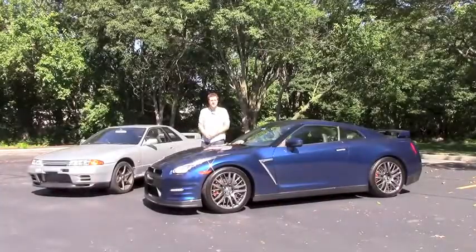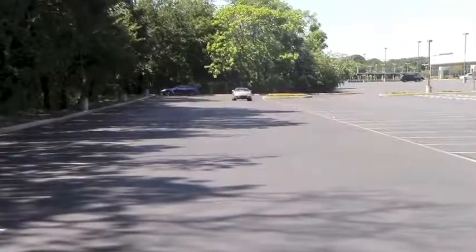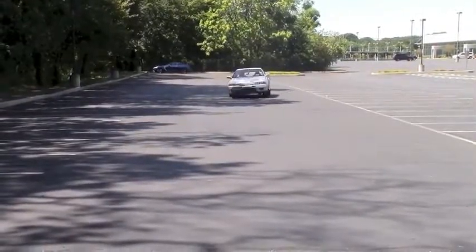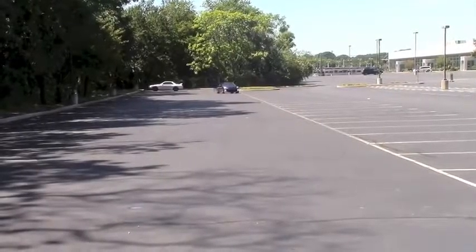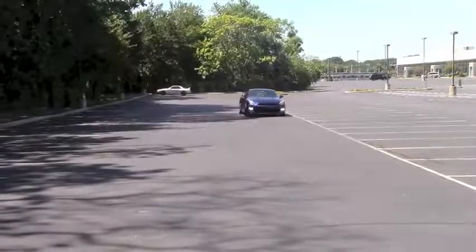And now let's take a look at the handling. Once again, my car will go first. And the GTR. Oh my god!